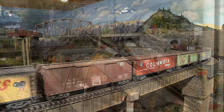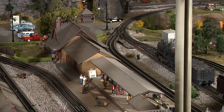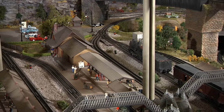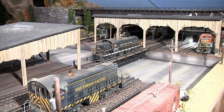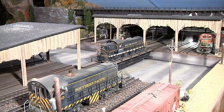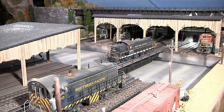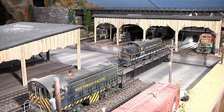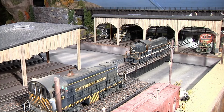Jim used Atlas track and both Atlas and Ross custom switches for his track work. The track is all ballasted to look very realistic, as does all the scenery on the layout. Jim also has a Ross transfer table and turntable. It was one of the first transfer tables that Ross made. It was the first, because Steve called and told me that it was the first one. And I love it. I mean, his stuff is out of sight. I mean, it operates perfectly.